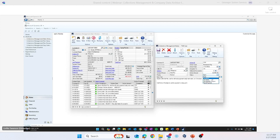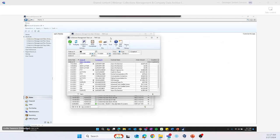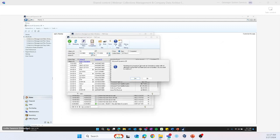Now, a common question I get here is, okay, do I really need to manually complete a note every time an invoice is being paid? And the answer is no. If we go into this task window, again, basically showing you your to-do list as a user, we offer this mark completed button at the top. You can see we give you a little description there. But basically what this does, it goes through, finds all of the invoices that have been fully applied in GP and automatically completes these notes or tasks for you.